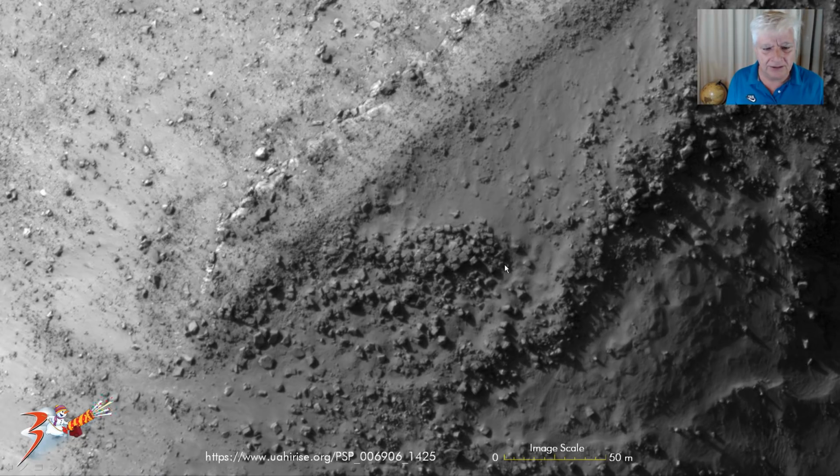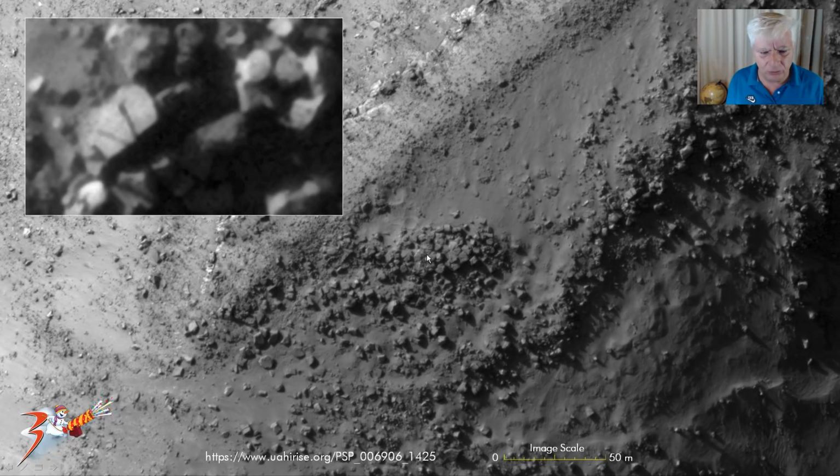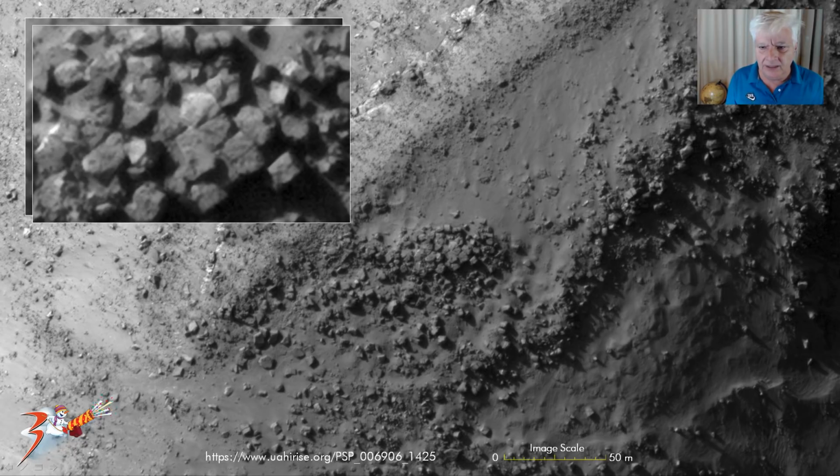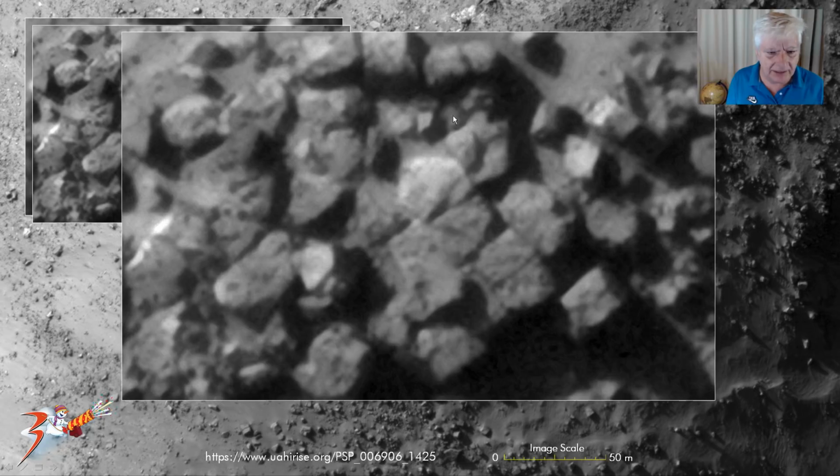Some more blocks tightly packed together in this area. Each of these is about 4 by 4 meters. Also, here's another object over there, which is about 10 meters long by about 5 meters wide. So let's check that out first. Straight edges, rounded corner, and then this V-shaped part to it in the center, and it seems to be sticking over this edge. And then those blocks, multiple layering going on here.